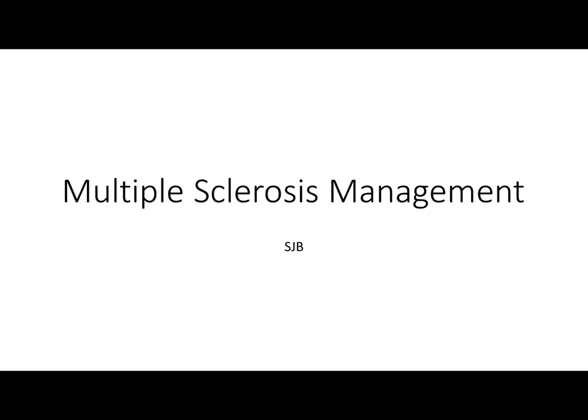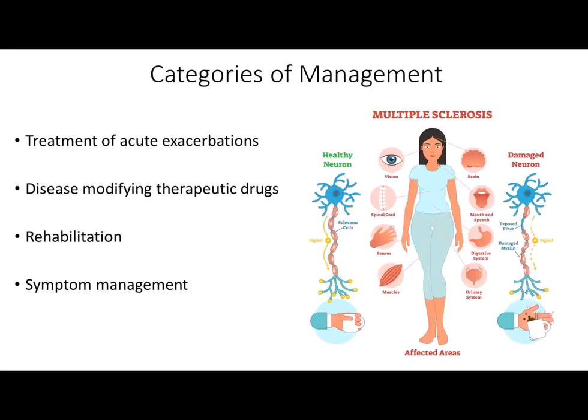This slide's presentation covers the medical and physical therapy management of patients with multiple sclerosis. In general, I'm going to talk about 4 categories of management. The first part will be treatment of acute exacerbations or relapses in this patient population. The second will be the use of disease-modifying therapeutic drugs, followed by physical therapy rehabilitation and symptom management.